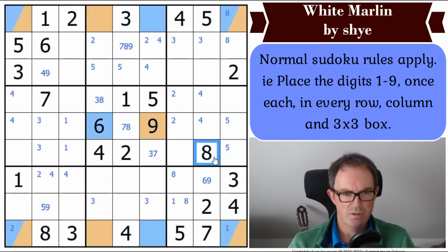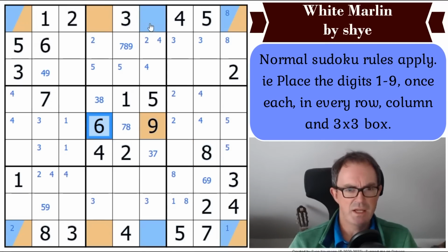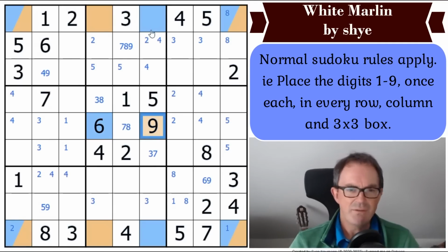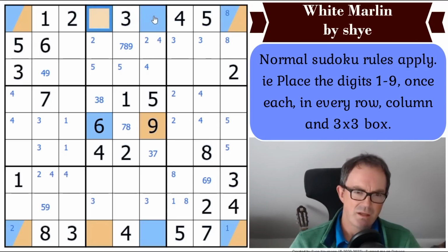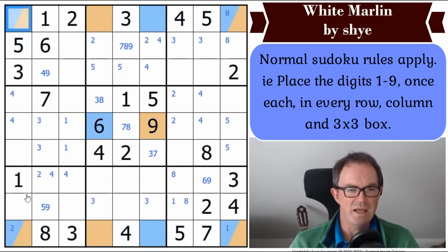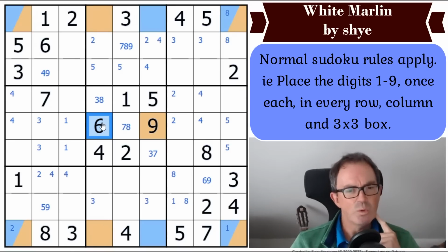So if 6 went here in row 1, then there would be a 6 in one of these cells in row 9. Does that stop the... Oh, hang on. So if this is 9 or this is 9, and either of these is 6, then you do get X-wings on 6s and 9s in these wings cells. But I don't think it's forced for that to be the case.